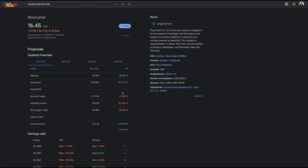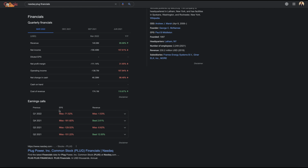Their financial balance sheet looks horrible. Net profit margin is down. Net income is down. Operating income is also down. They didn't miss all the EPSs. They missed revenue in Q1 of 2022 and Q3 of 2021.